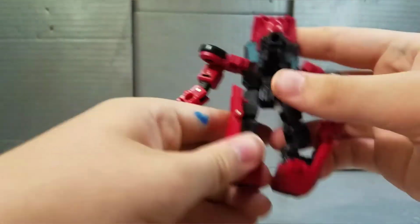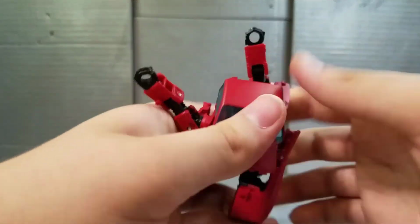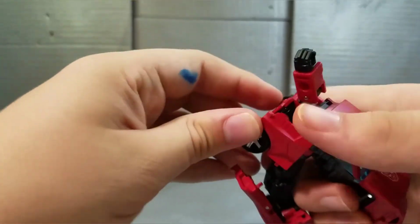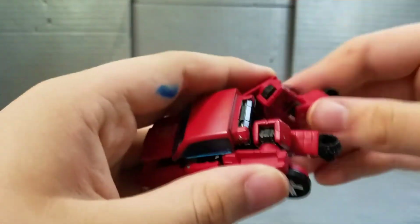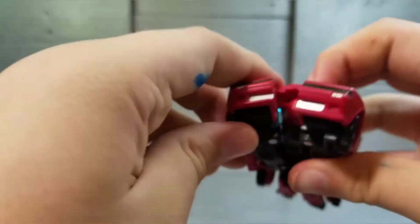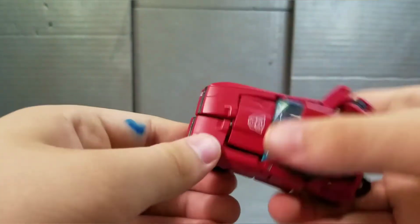The whole parts forming concept is kind of dumb. It's not like the Transformer's not transforming, he's just taking off a piece of himself. It's like when you go into a cartwheel or a hurdle or whatever, you rip off your leg. Okay, never mind, this argument's stupid.